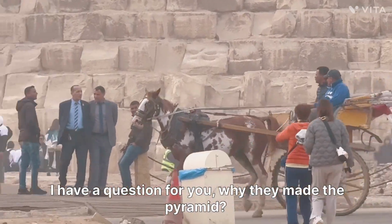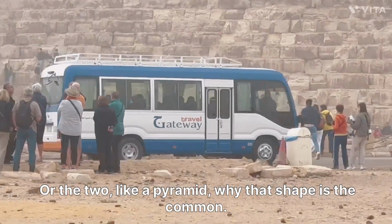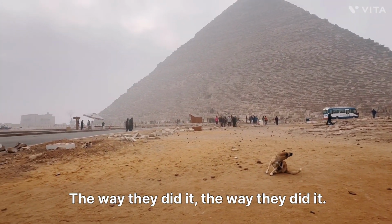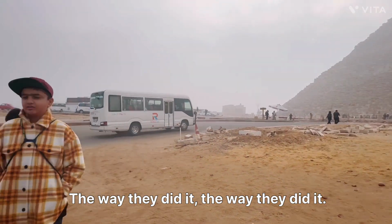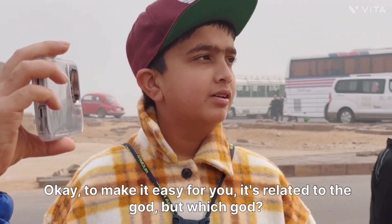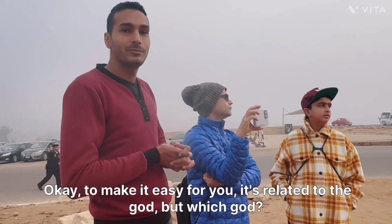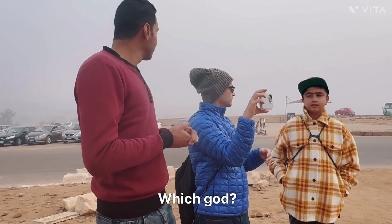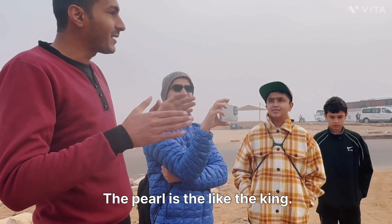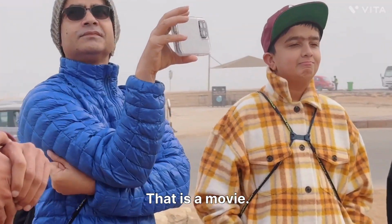there. I have a question for you. Why did they make the tomb like a pyramid? Why that shape specifically? No, there is another reason. Okay, to make it easy for you, it's related to the gods. But which god? Pharaoh? The pharaoh is the king. King. Yeah. God of death. The god of death, that is Anubis.